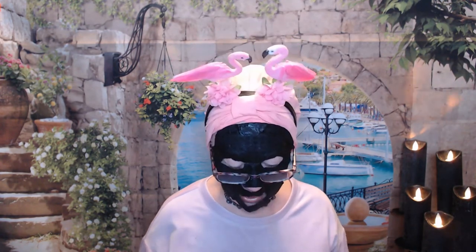So I am so excited that I decided to take this challenge for myself and use my Face Story masks. This one was probably the one from March, and so I finally opened one. I've got two unopened packages still over there in the corner, but decided to open this one. And I just decided to go for it, to do a mask every day this week.